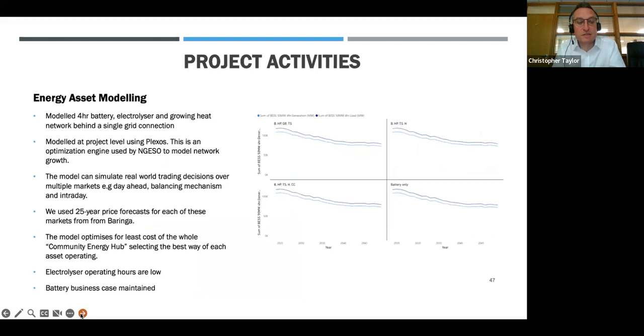So the next project activity was looking at energy asset modelling. This was done on the project scale. So Vital Energy modelled the project using software called Plexos. This is an optimization engine which is used by National Grid to model network growth and resilience and forecasting of pricing and things like that. We modelled it on the project level, specifically using a 4-hour lithium-ion battery, an electrolyzer, and a growing heat network. So we didn't just say that you would access all of the available heat on day one. We looked at growing over time and as we got towards 2050.